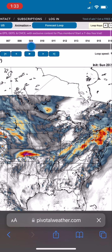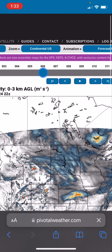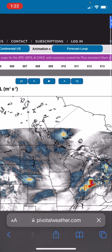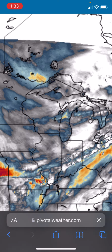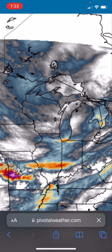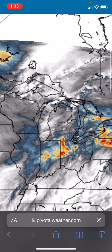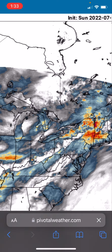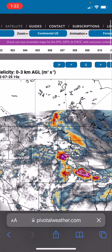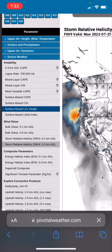And as you can see here, this is looking at the vorticity in the atmosphere here, and again, right along the front, it tends to pick up. That's the helicity values, I should say. So that will help somewhat with the storm organization this afternoon, and later into this evening.